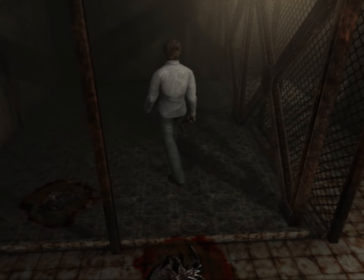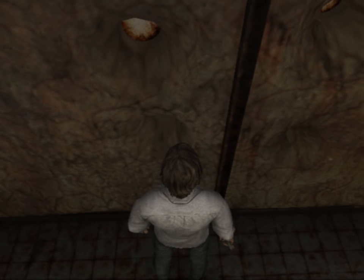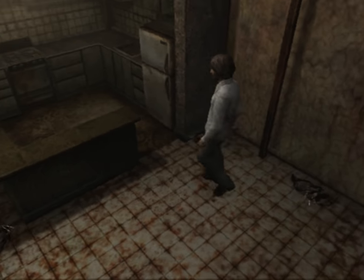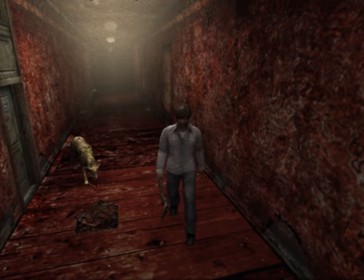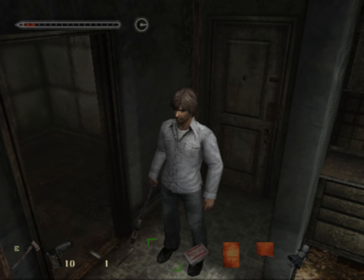Some sturdy little fly bat things. What are those growths in the wall? What the hell are those? Why does the wall seem permeable and flesh-like? Okay, we're getting out of there. I really wanted to save this medkit. I mean, I still could. I don't like using up all my health items as soon as I get them.